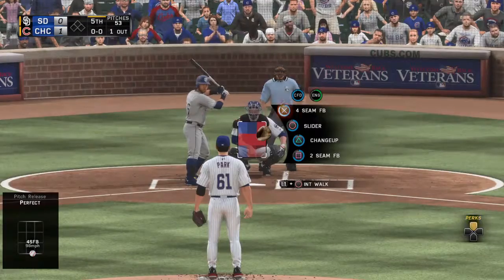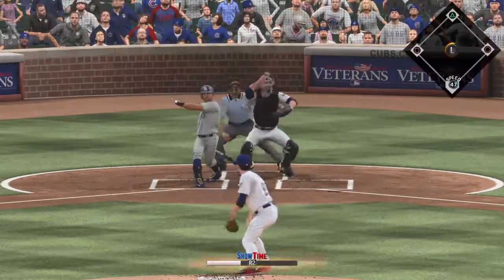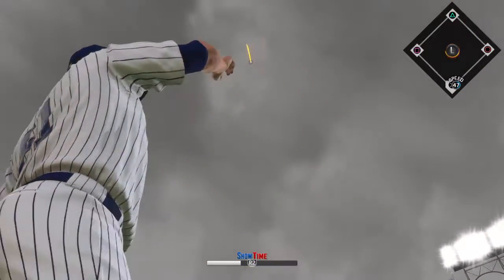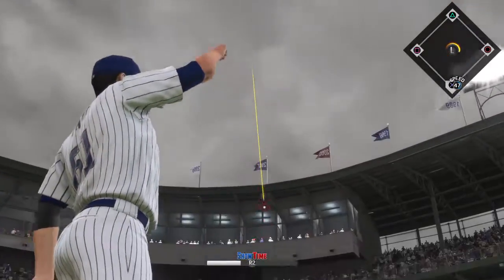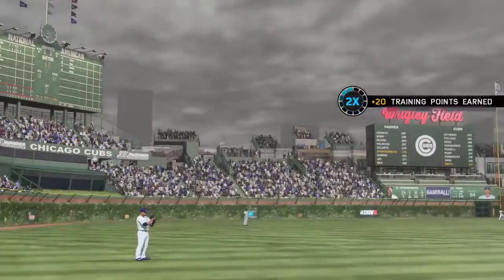Into the box now, Yonder Solarte, as the switch hitter will take his cuts left-handed here. Here's a swing and a high pop-up, drifting toward the third base dugout. And he'll stay with it to put it away as they get their man here for the second out.